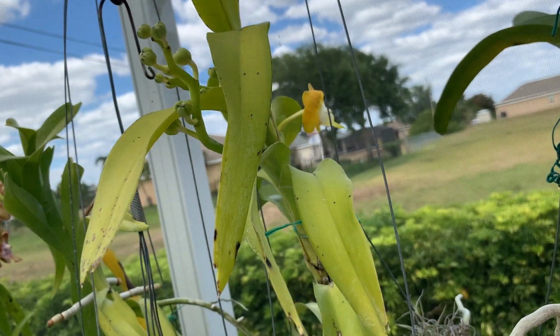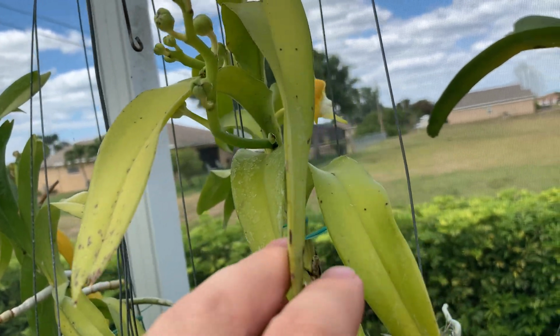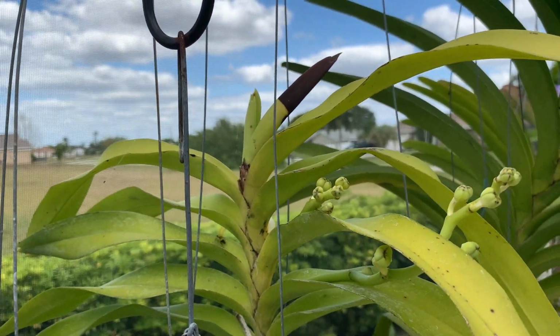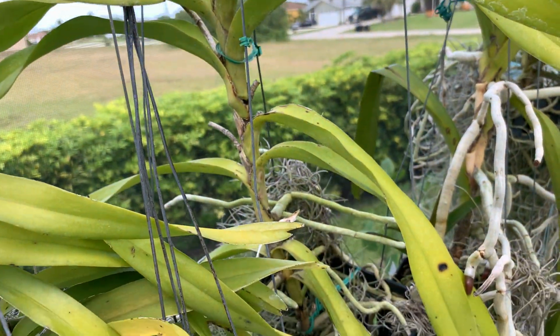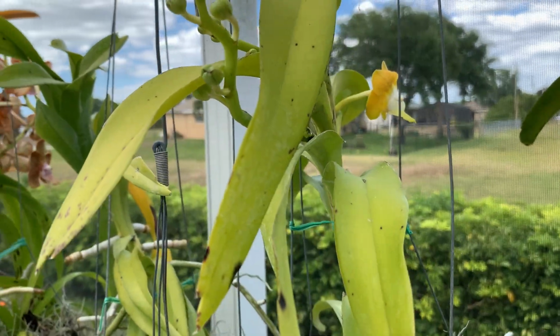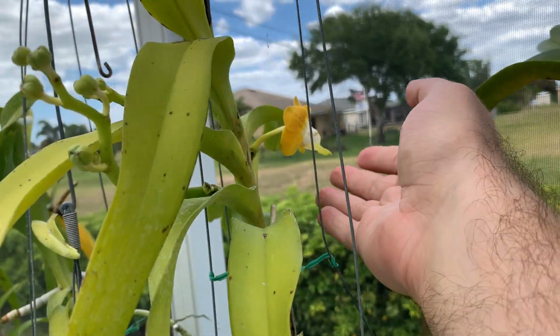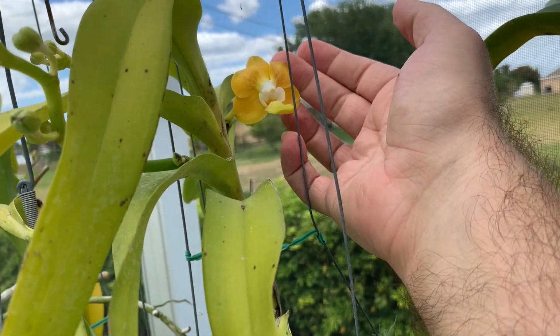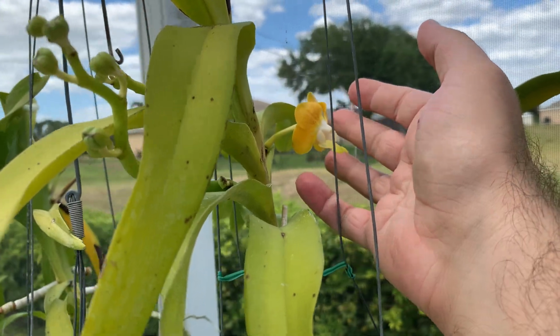My Dendrobium johnsoniae, oh boy, my johnsoniae. Let's talk about my johnsoniae. Ugh, yeah. So this is my johnsoniae, and it is not doing well. It had 4 spikes, one of them shriveled up and died, so I've got 3. One of the 3 only gave me 1 flower. So I'm not gonna complain, because I love johnsoniae, and it's a beautiful flower.